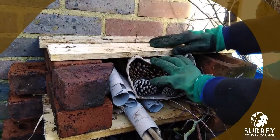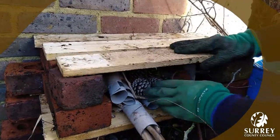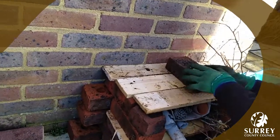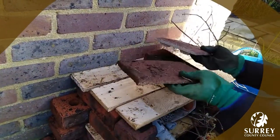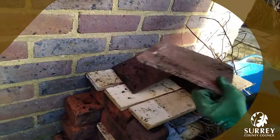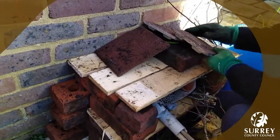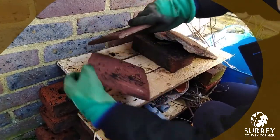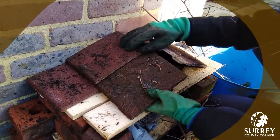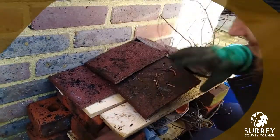Put three more pieces of wood on top of your bricks, and then put a couple of bricks on the top so that you can lay the tiles at an angle, and this helps the rain run off. Then place your tiles or your broken pots on the roof of your hotel. You could also add some gritty soil and sow some wildflower seeds on top to make a green roof.